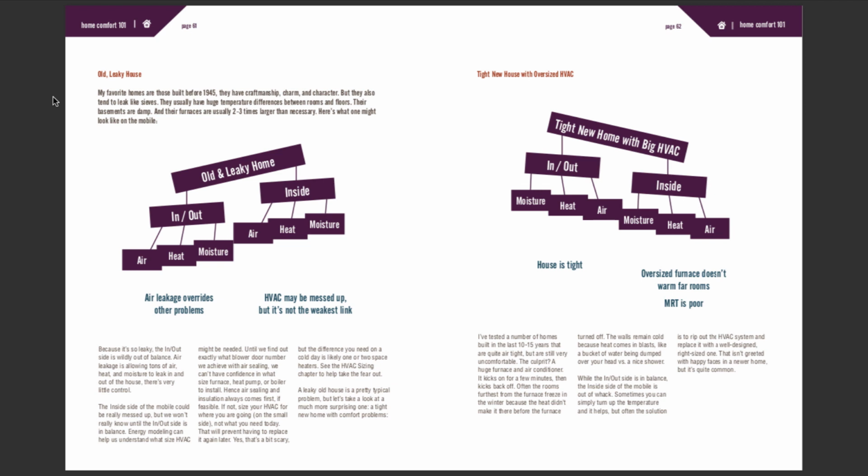Tight new house with oversized HVAC example. So on this mobile, at the top is the tight new home with big HVAC, and this one is leaning down on the inside part of things. Because the in and out side is largely taken care of, the house is reasonably tight. But the oversized furnace doesn't warm the far rooms, and mean radiant temperature is poor.